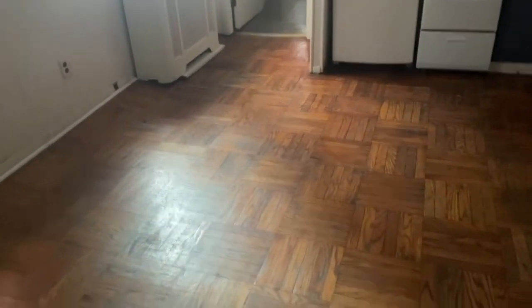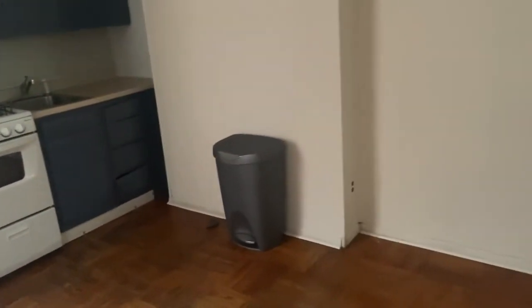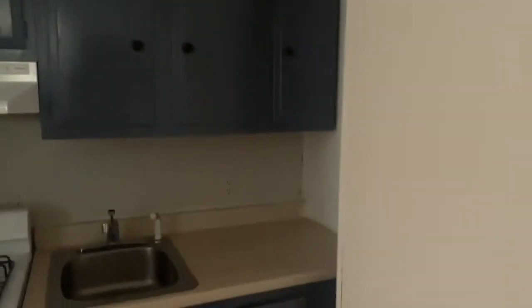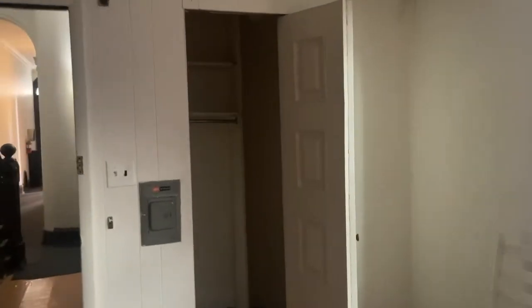The unit has a hardwood floor and 2 big windows for a natural light. You have drop ceiling, and you have a living and kitchen area, good size. And you have a central heat, it's a radiator. In a kitchen you have a refrigerator, a gas oven, a range hood, storage cabinets, and also here in the living room you have a very big closet space.